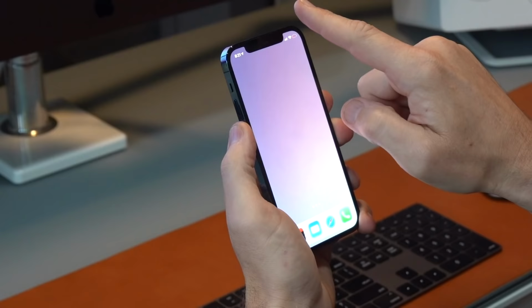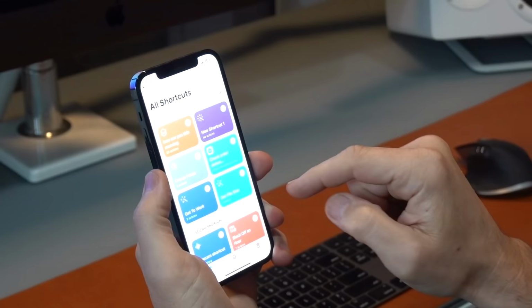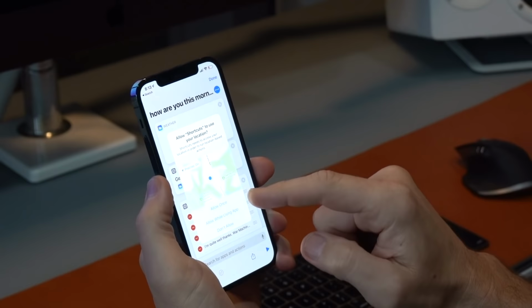iPhone for me is, if not the brains to my smart universe, then generally its interface. Jarvis to my Tony Stark. I've talked in some videos about Apple Watch, how important it and other devices are as satellites to the iPhone proper. I take that seriously.